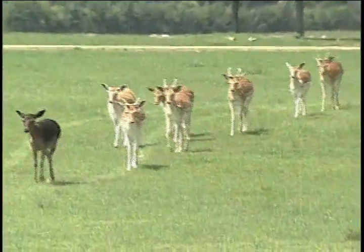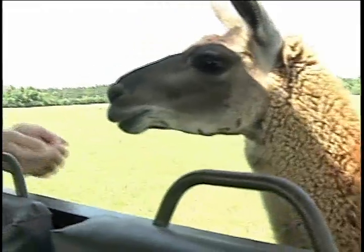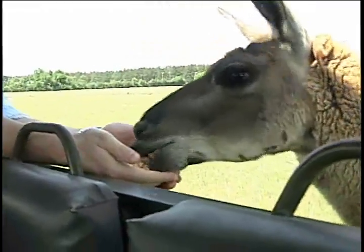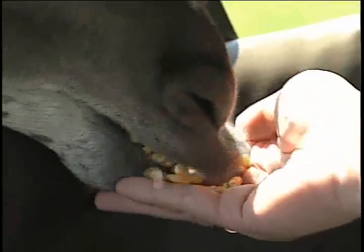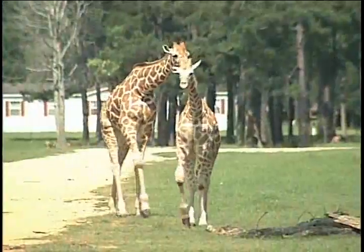In the winter, the center puts out hundreds of bales of hay for the animals for warmth. What we're feeding each animal is corn. The center feeds out 1,000 pounds of food every day. Would you like to see why the giraffes are the star of the show? Let's go.